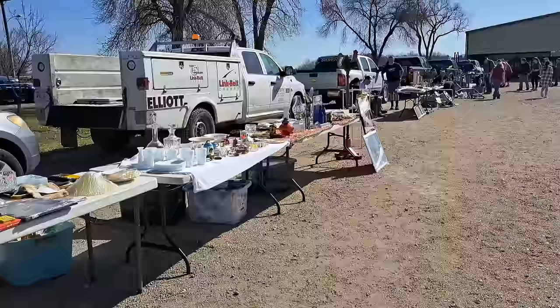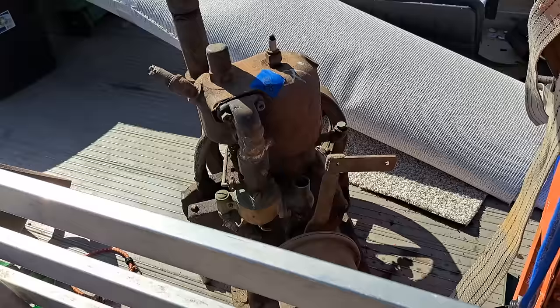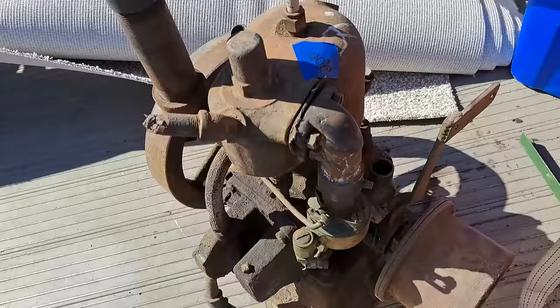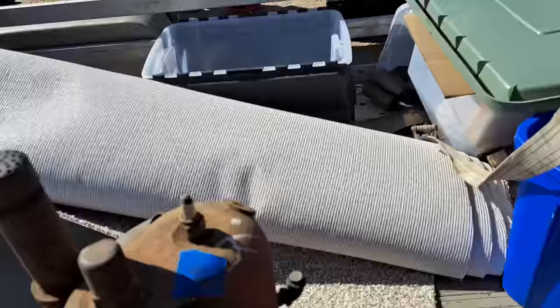Yeah, we'll jump over to this far side here, catch that stationary engine. Here's the stationary engine, 200. Huh? 200 bucks, huh? Well, and if you're interested in it, I've got the water cooler deal. Oh, yeah. And if you'd be interested in it today, I'd take $300 for both of them. 300 for the whole deal. Huh? 300 for the whole deal, huh?